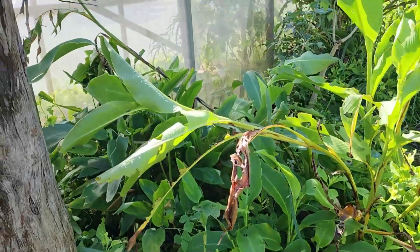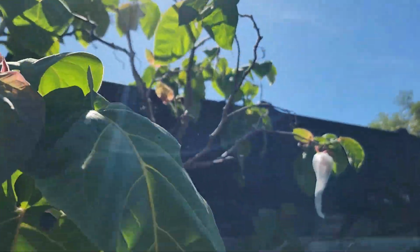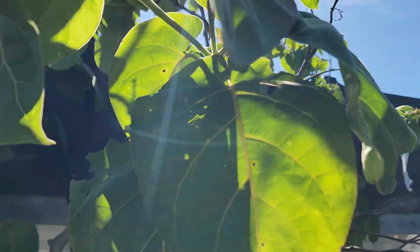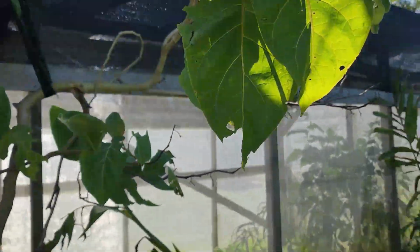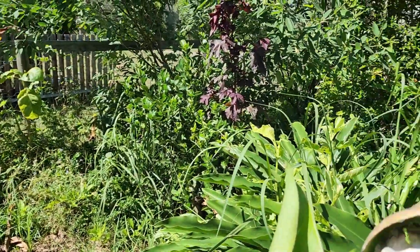And my beautiful tamarillo, harvested lots of them this season. So the last one is hanging there actually. And a few others growing around, young ones.